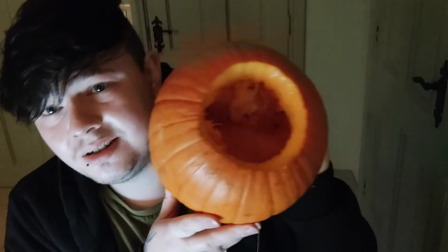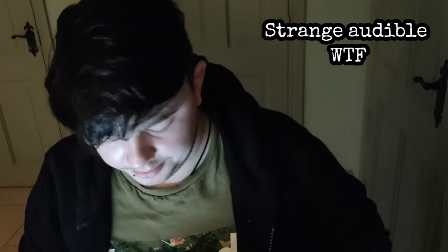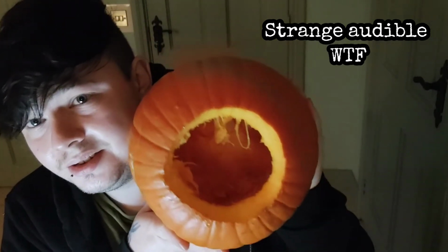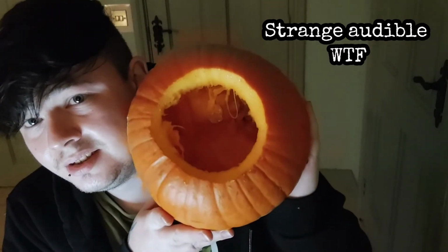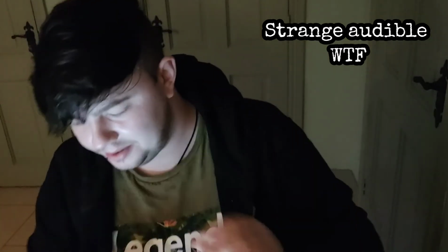So I'm just getting rid of the guts in the pumpkin. So far, so good. I cut the head way too small though. Okay, next question.